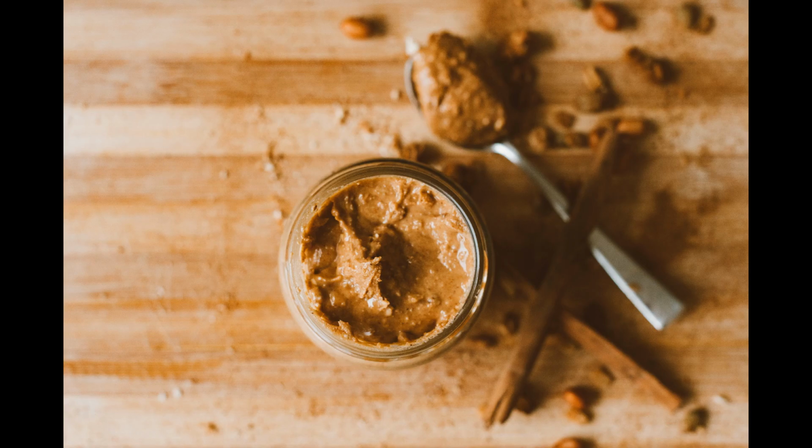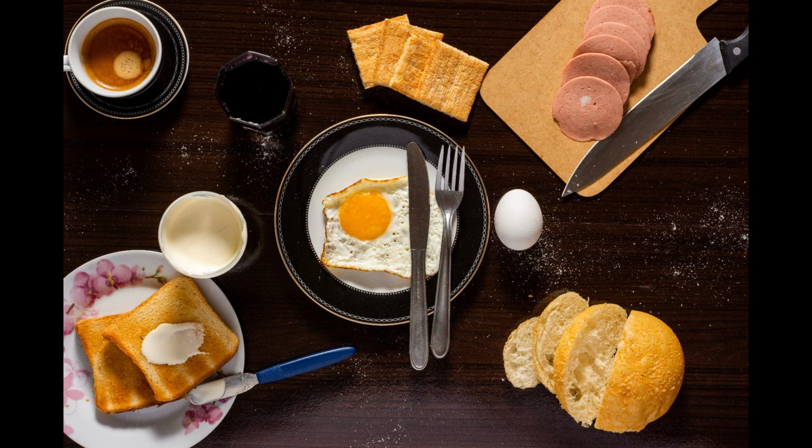Convenience. Peanut butter is a convenient food that can be easily incorporated into a busy lifestyle. Here are some reasons why peanut butter is a convenient food. Easy to store. Peanut butter can be stored at room temperature, which makes it easy to keep on hand for a quick snack or meal. Long shelf life. Peanut butter has a long shelf life, which means that it can be stored in the pantry for several months without spoiling.